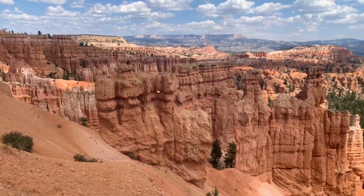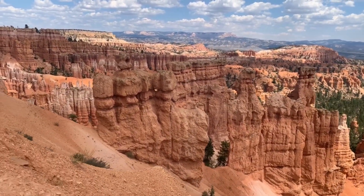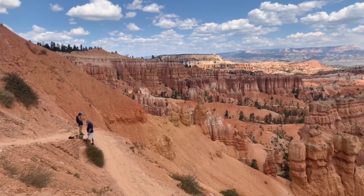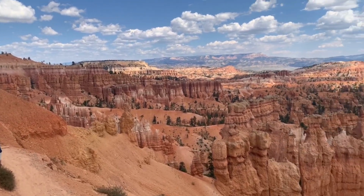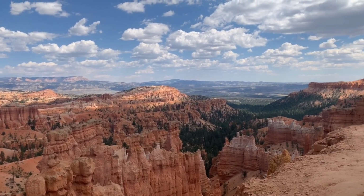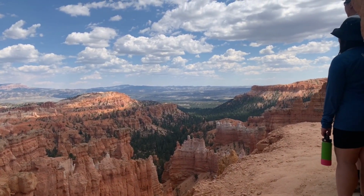It might seem counterintuitive to have the most strenuous part of the hike at the end, but we've been told that far more accidents happen when you are walking down into the canyon than when you are walking back up.